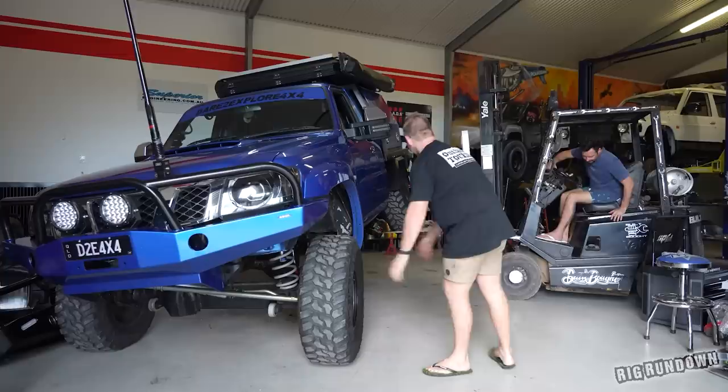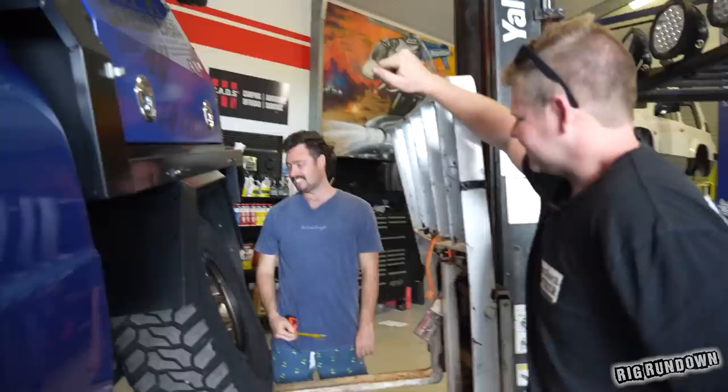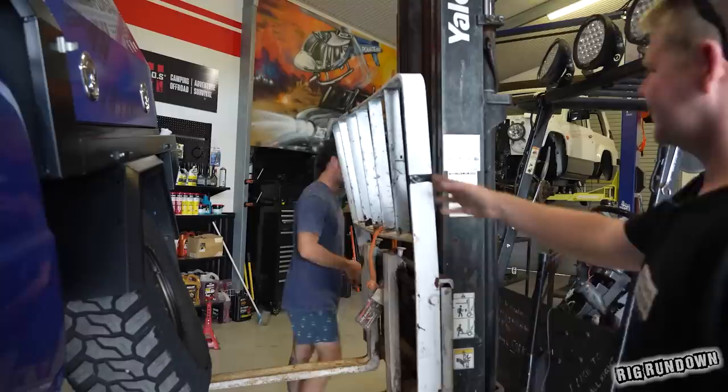Oh, this is definitely no flex master. What did I say? 2 meters? No. 680 mil. I don't think that'd be anywhere. See, the good shocks are good for bumpy roads, but she ain't set up for flex. Maybe it's the airbags. Maybe it's the airbags.